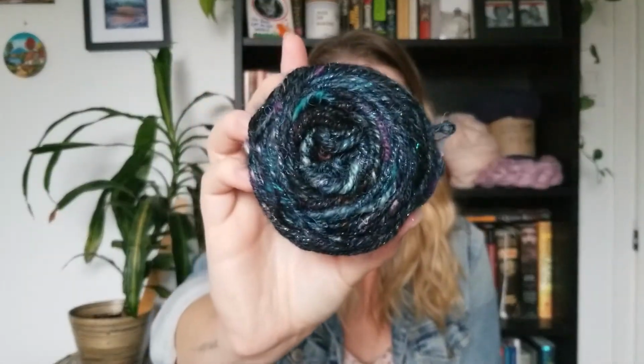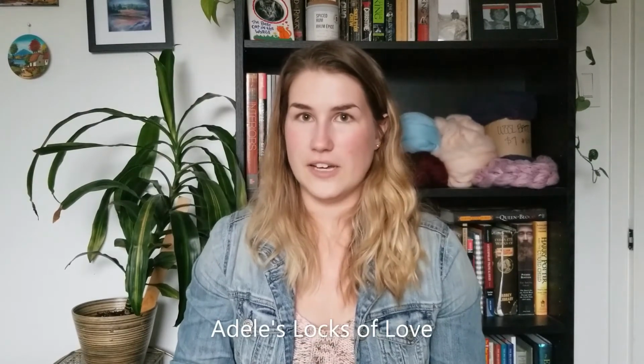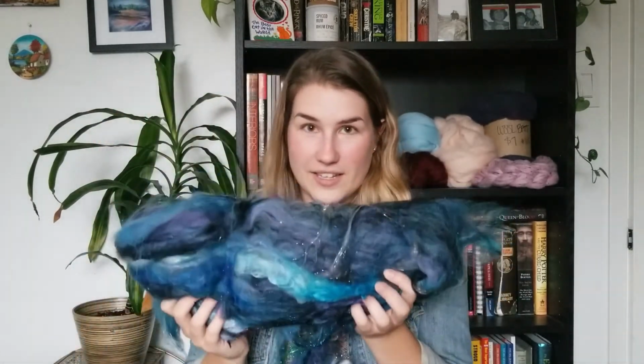This is the most recent yarn that I've spun, and I've already wound it into a cake because I'm really excited to start knitting with it. This is what this looks like. This is an art bat that I got from Adele's Locks of Love, and she doesn't have a website, I don't think she has Instagram, but she does all of her sales through Facebook. And I have some of the bat left, and let me show you.